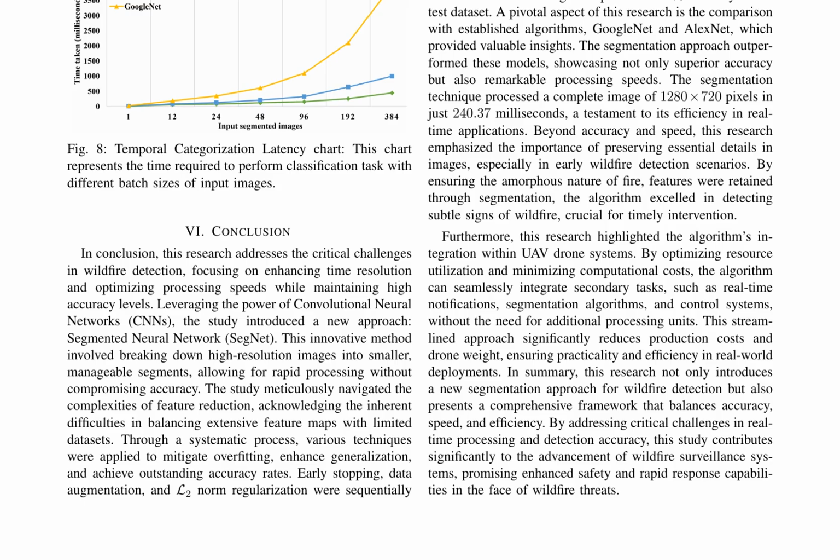The results demonstrate a significant leap in accuracy, with the final model achieving an impressive 98.2% accuracy on the test dataset. The segmentation approach outperforms established models, showcasing not only superior accuracy but also remarkable processing speeds. The algorithm processes a complete image of 1280 x 720 pixels in just 240.37 milliseconds, making it suitable for real-time applications.